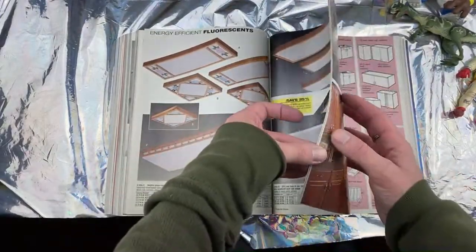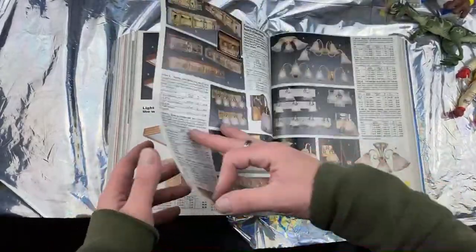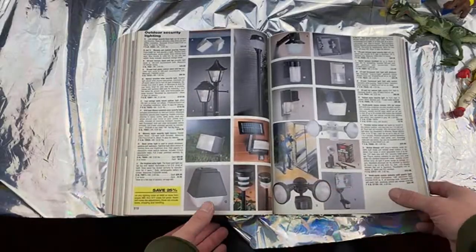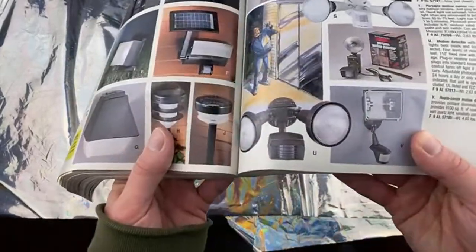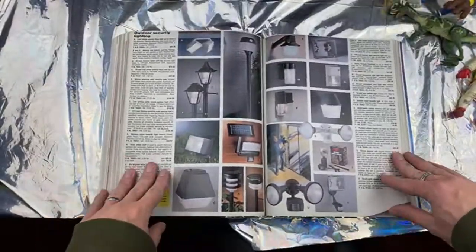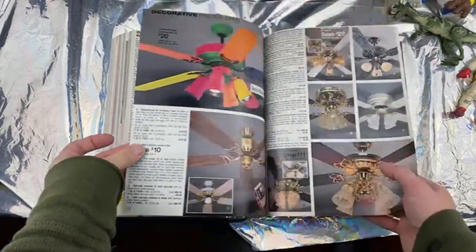Fluorescent lighting up above there. That's pretty cool. I feel like I'm in Menards right now. The motion, they had motion lights back then. I always remember my neighbors having motion lights. I can't recall when those became a thing on the regular.